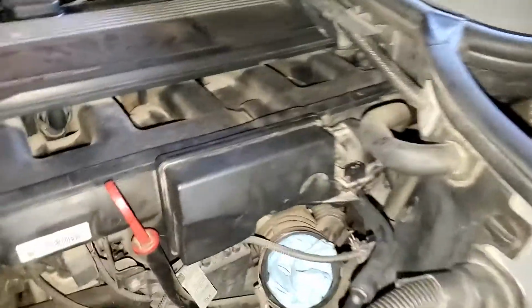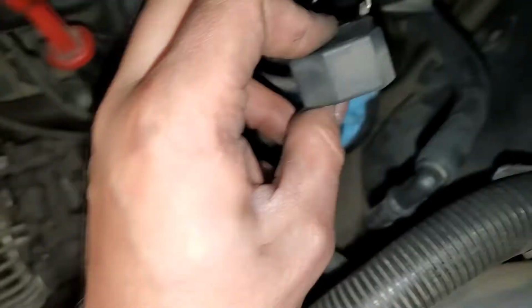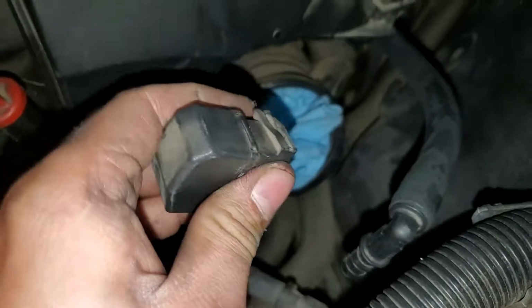Once you get that done, it's all sealed. You take the connector and just snap that back into place. I pulled it out the wrong way, but whatever works. There we go. You can just snap that back on.